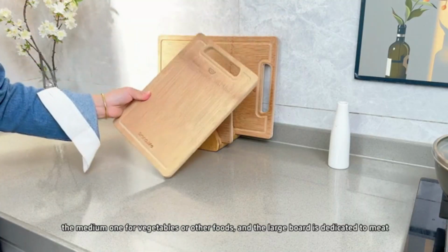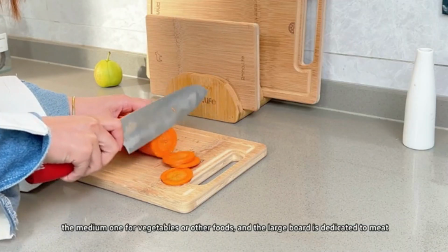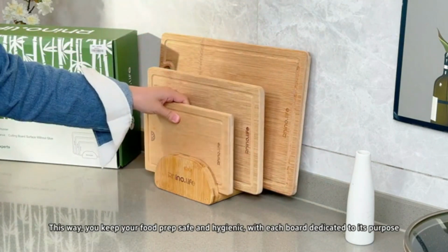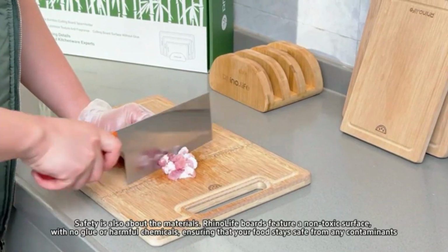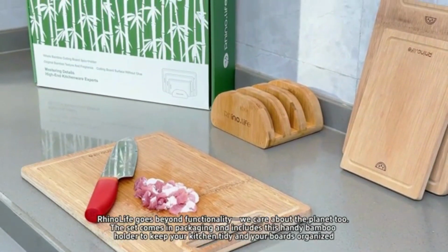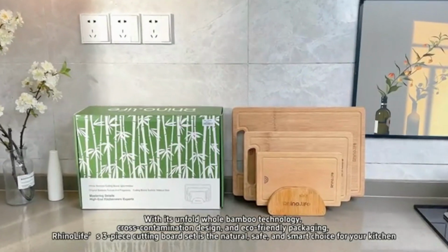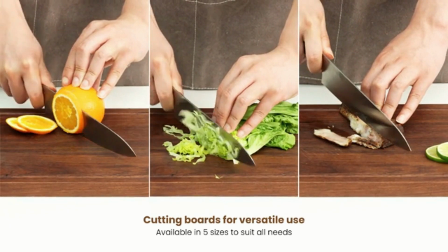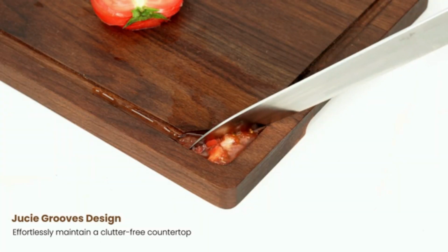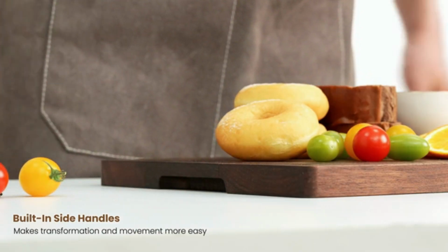Our cutting boards undergo a thermal treatment at 500 degrees Fahrenheit, 260 degrees Celsius, a process known as carbonization. This treatment enhances the bamboo's stability, significantly reduces moisture absorption, and gives the board a rich, dark hue that complements any kitchen decor. Experience unparalleled durability with Kichi's cutting board set, which uses a cross-laminated technique. Each layer of bamboo is precisely interlocked to create a robust structure that resists warping and cracking.